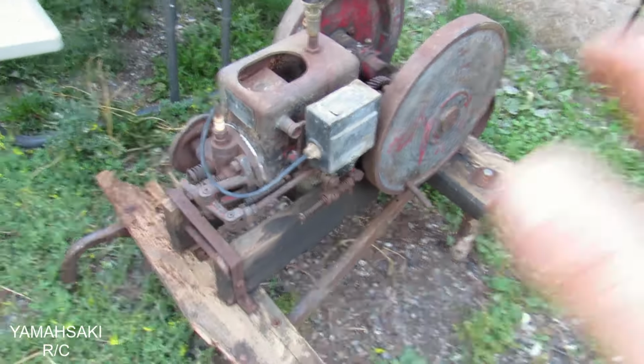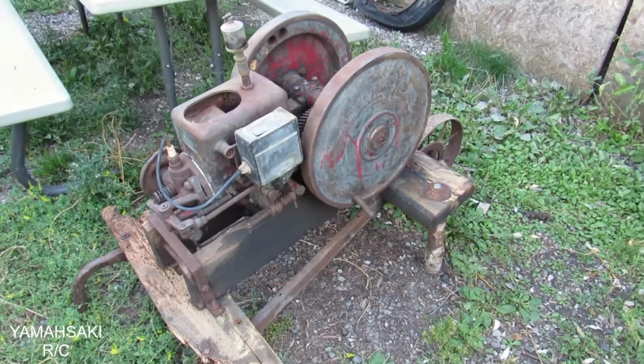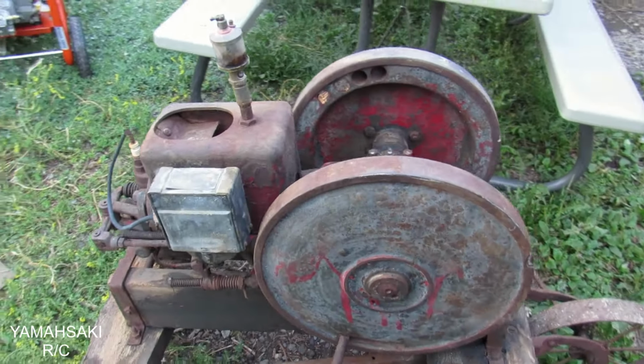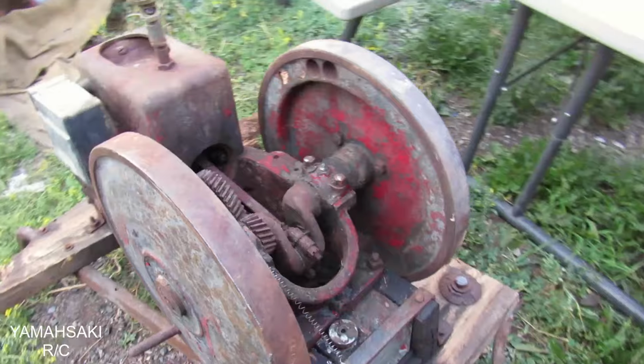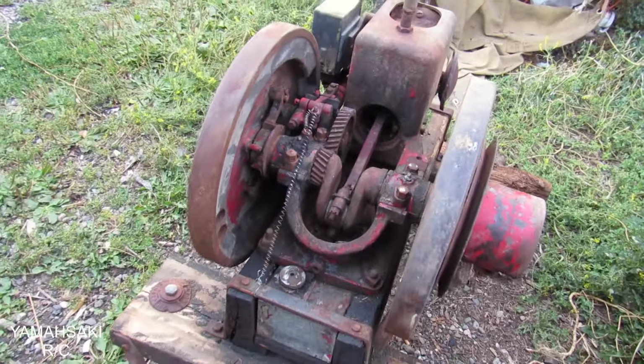I've been looking for a hit and miss engine practically my entire life. I just think these things are one of the most badass pieces of machinery ever built by man's hand. They're just so heavy duty, they run so smooth, and they're pretty quiet.